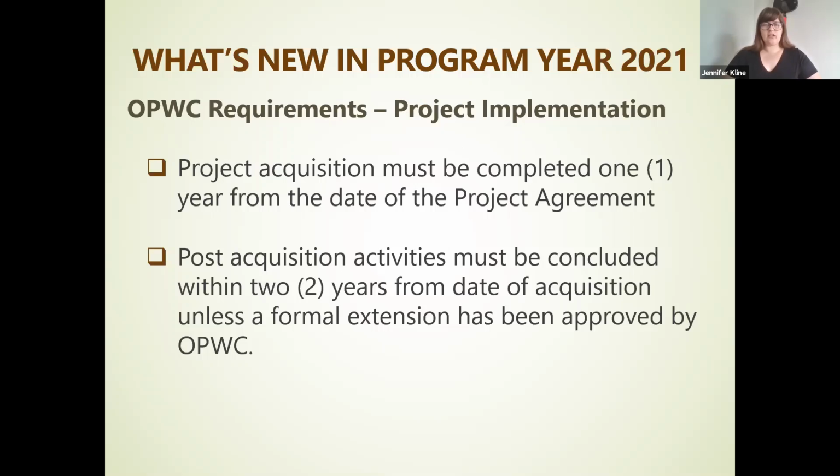And again, this is just a reminder. Project acquisition must be completed within 1 year of the date you receive your project agreement. And then all post-acquisition activities need to be completed within 2 years of you purchasing the property. If you need any extensions, you can just email me, let me know what happened, what the delay was, and we can get an extension approved.